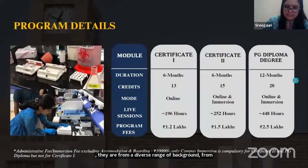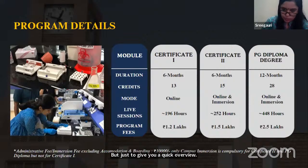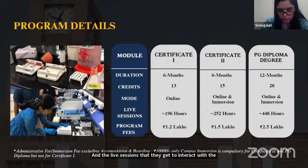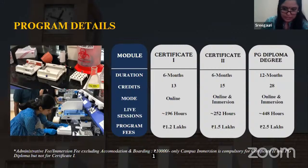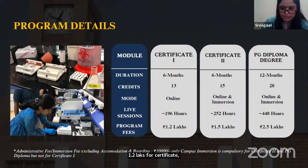Now, coming to the program details, just a quick overview. We have covered most of the duration and credits part in the previous slides. But just to give you a quick overview, the credits are 13 for Certificate 1, 15 for Certificate 2, and 28 for the PG Diploma program. The live sessions where they get the opportunity to interact with the mentor are approximately 196 hours in Certificate 1, 252 hours in Certificate 2, and approximately 448 hours in the PG Diploma program. The program pricing is 1.2 lakhs for Certificate 1, 1.5 lakhs for Certificate 2, and 2.5 lakhs for the PG Diploma program.